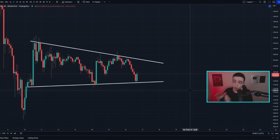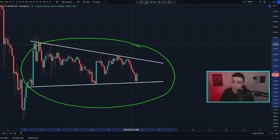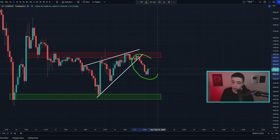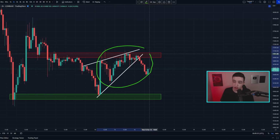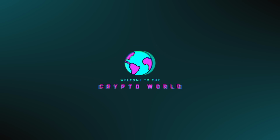My name is Josh, and right now the price of ETH is forming a giant symmetrical triangle pattern in the short term, while the price of Bitcoin has already broken to the downside from this rising wedge pattern. More on that in just a moment, so definitely stick around.